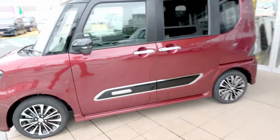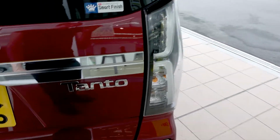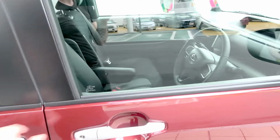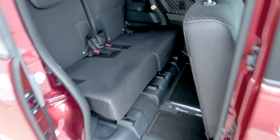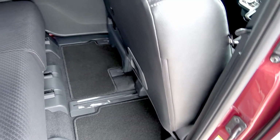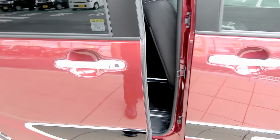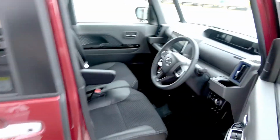One of the more popular versions of Kei cars. It's kind of more of a family-oriented vehicle. This is the Daihatsu Tanto, named after the small samurai sword that they used to carry. Definitely a family car. When you open the doors, they slide open automatically for ease of use. Big open back seats. You may have noticed you can only fit 4 people in a Kei car. 4. That's it. Door will close by itself. If you're going at any real speed, obviously it won't do that, but that's okay.